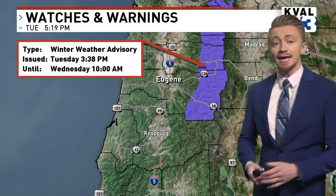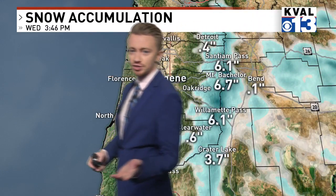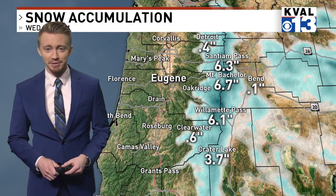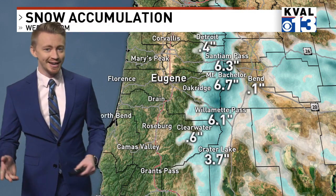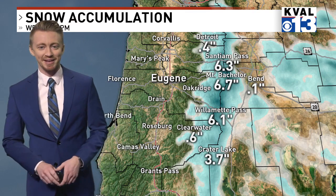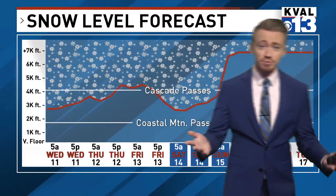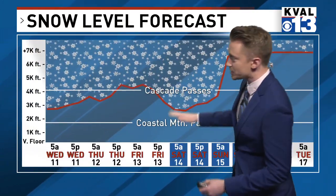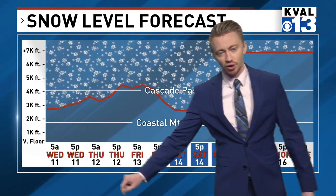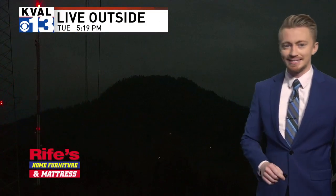That's why the National Weather Service has issued a winter weather advisory, seen in the purple through the Cascades. This lasts all the way into Wednesday morning as our snow accumulations are once again going to be piling up to nearly 7 inches in Santiam Pass, just the same in Mount Bachelor. I can hear all of the ski resorts rejoicing right now, with the Willamette Pass anticipating just over 6 inches of additional snowfall. And the snow machine continuing to turn, at least for the Cascade passes through Thursday. We're going to see some drier conditions for our Wednesday, but it drops back down to that 3,000-foot level just in time for our weekend.